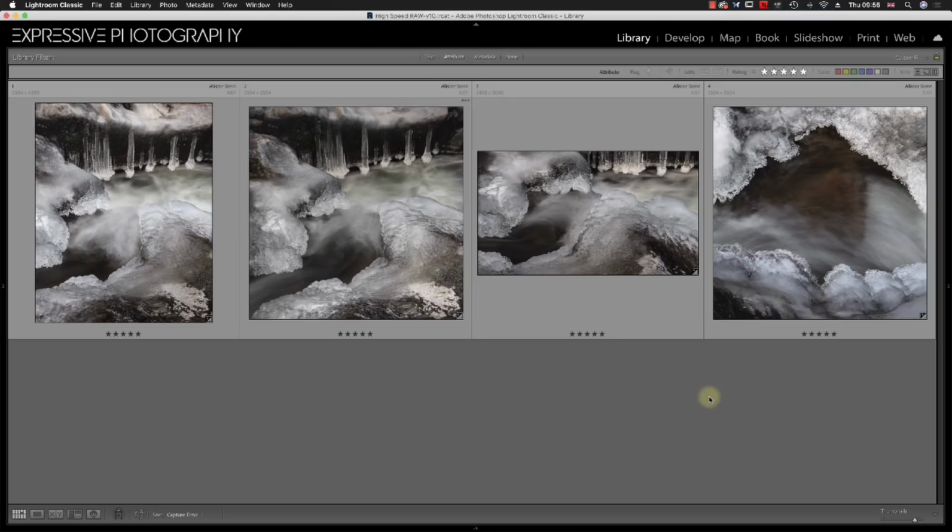So hopefully these four images are now singing the praises of this little frozen river. I've kind of enjoyed this. It was a really fascinating scene. Whether I ever chose to share those photographs or not is kind of immaterial.